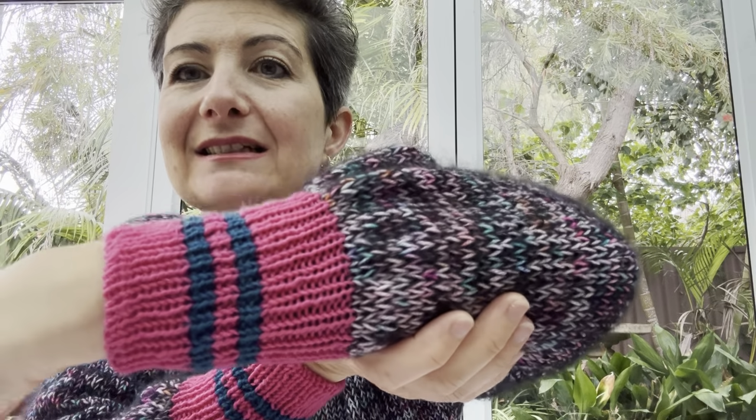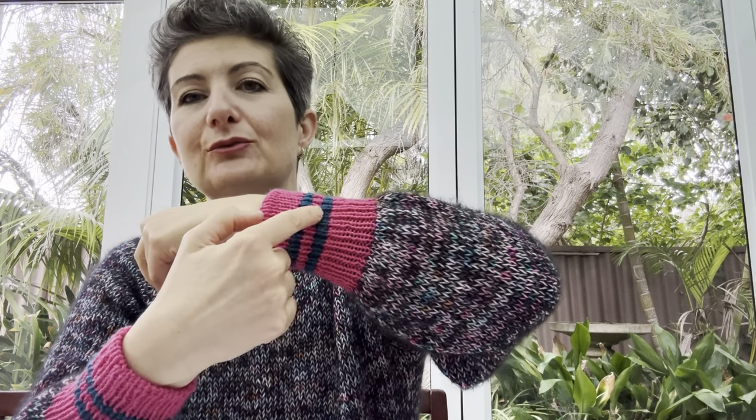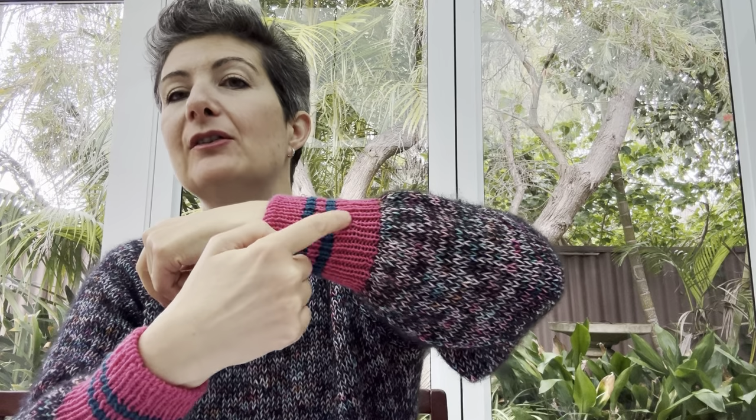I should have the number here for you, color 202. So basically the cuffs are worked at a fingering weight, with a fingering weight yarn on 3.5 millimeter needles. To achieve nice neat stripes, I did the trick that I suppose you all, my friends and viewers, know, which is you only knit the first row and then you carry on with your ribbing in your following rows.